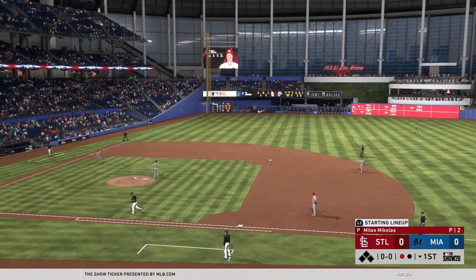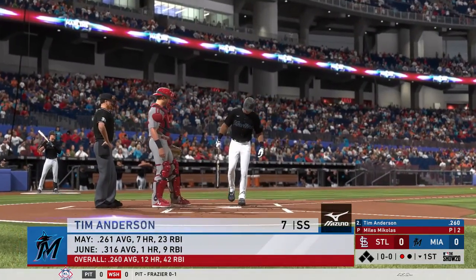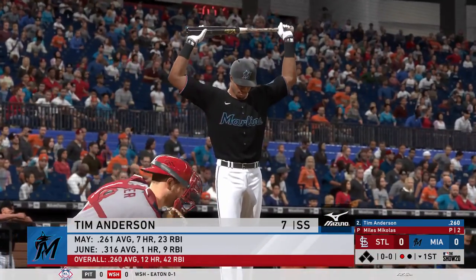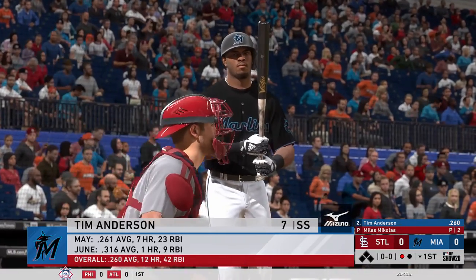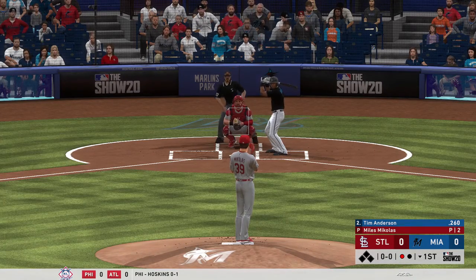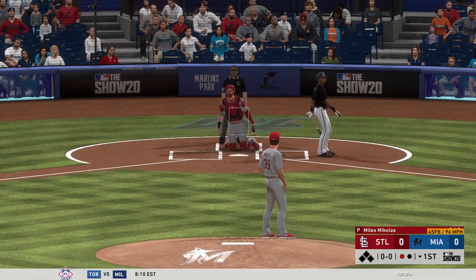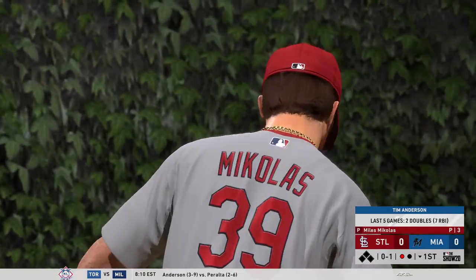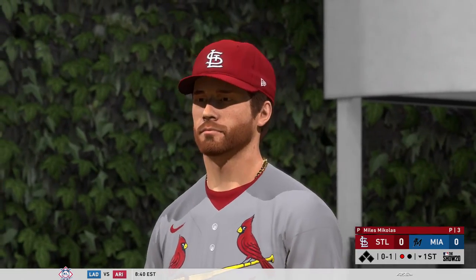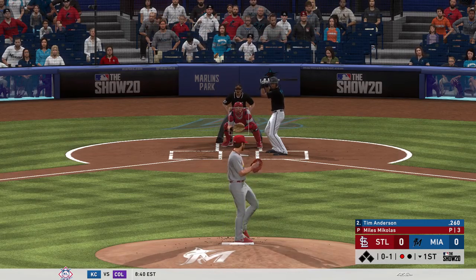Batting second, shortstop Tim Anderson. Digging in, Tim Anderson, to show you what he did in May versus what he's done so far at the plate in June. First pitch of the at-bat. Here we go. A swing and a shot hit down the corner, and it's a foul ball. Into the windup. Here comes the 0-1.